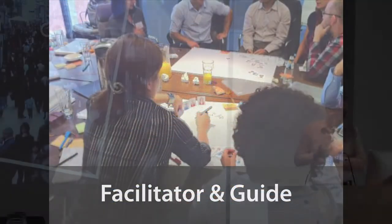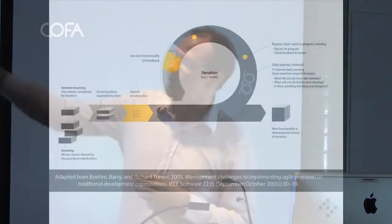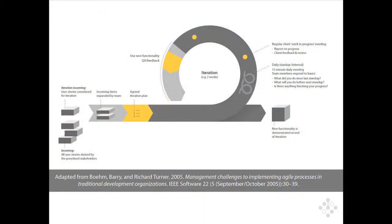The last point around design thinking is the idea of iteration. Iterative management comes from a lot of different sources. Lean manufacturing has a part to play. In software and technology fields, it's called agile management. This is just a diagram that we use to describe to our clients how we manage an agile project using the Scrum methodology.